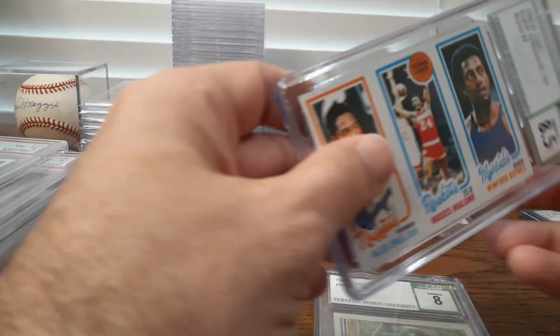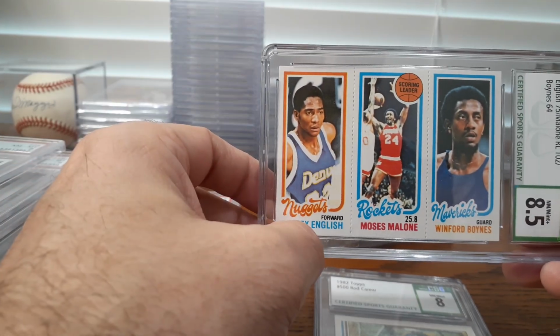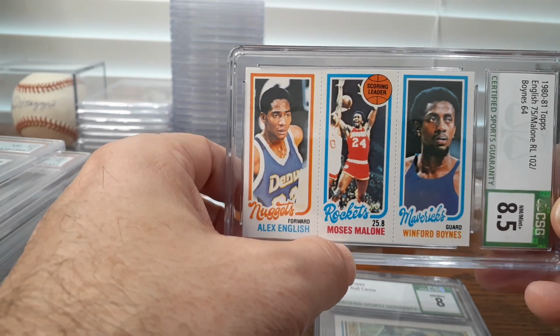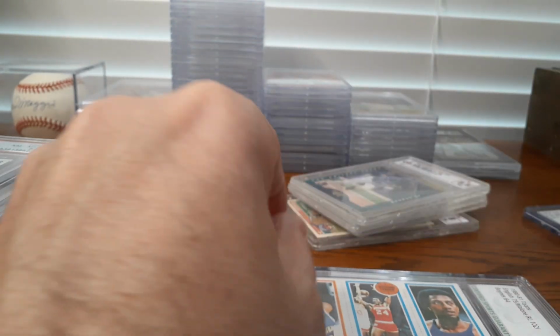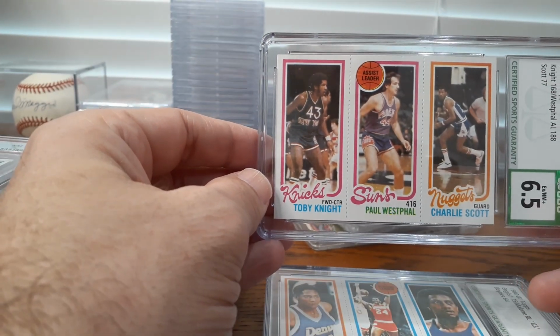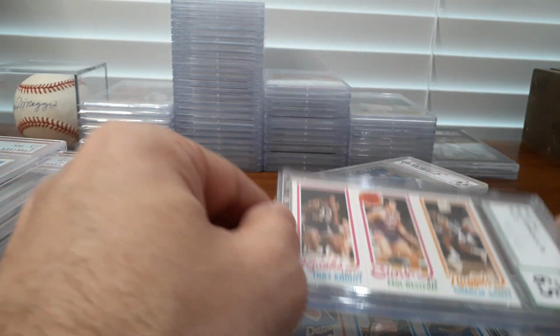a couple of basketball. This is the one I really wanted. It was a lot that I bought. It's got the Alex English, what's that, a second-year card, and Moses Malone. Cool card in an 8.5, and then this one was just kind of thrown in. Bobby Knight, Paul Westphal, Charlie Scott in a 6.5. Cool card, vintage basketball last year.